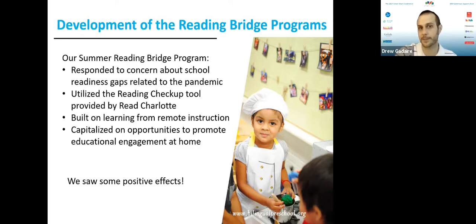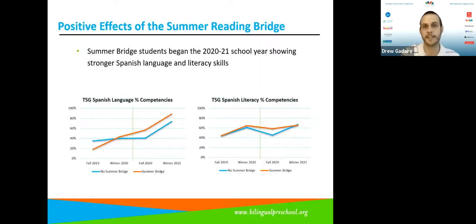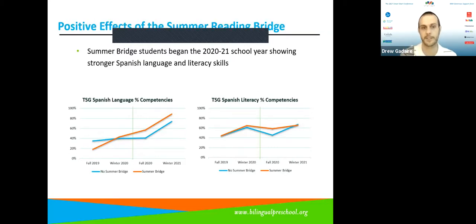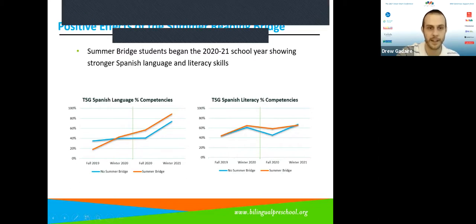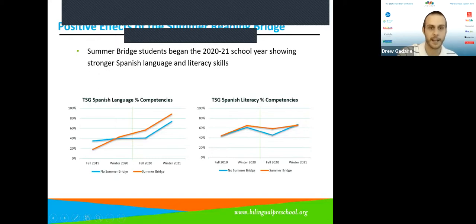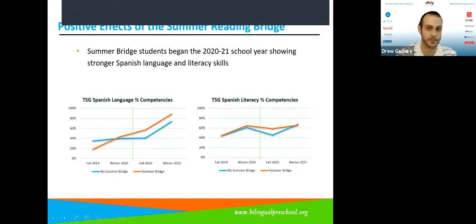And through our Summer Bridge program, we saw some positive effects. For our rising preschool students last year, their program was administered in Spanish, and we saw some important gains in Spanish language and literacy between our winter assessments and our fall assessments of this year. The important things to note here: in the winter, right before the pandemic, our students were around the same level, whether they participated in the Summer Bridge or not. When they came back in the fall, those who participated in the Summer Bridge showed about 17% more competencies than those who did not in Spanish language, and about the same in Spanish literacy. So it seems like there are some benefits for students who participated in the program.